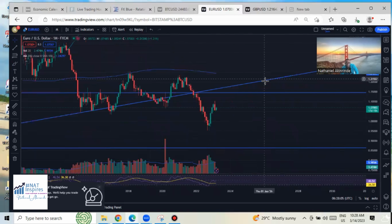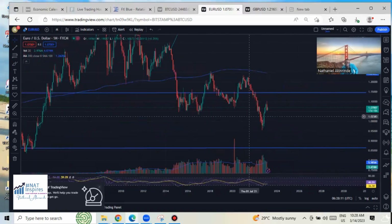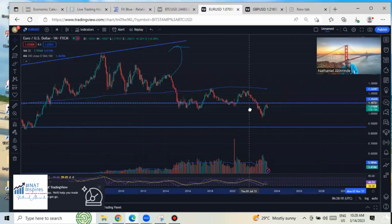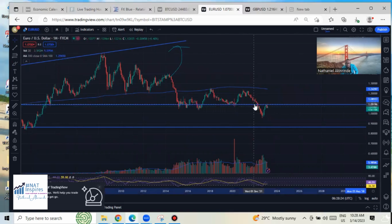Now I'm going to have to clear this. Now we figured out the channel we were talking about on the monthly, but just to make the charts a little bit clearer, I'm going to delete that. Then I have my range. I have my range in here. Let us draw this range out. Let us be sure we know what we're doing here before we can trade it.